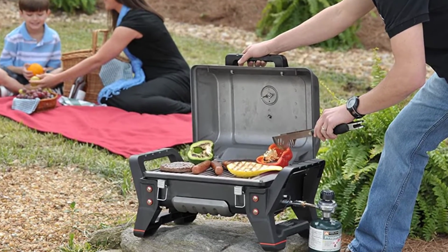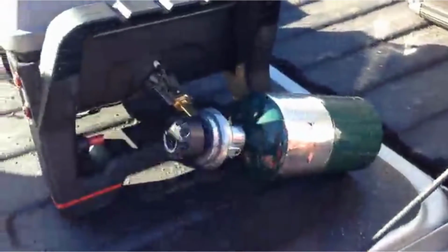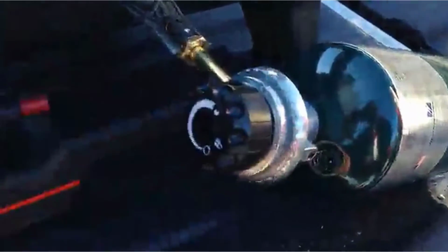The Charbroil True Infrared GRILL 2 Go Portable is also very rugged. It's built like a military hardware piece, with a die-cast aluminum locking lid and sturdy side handles. It can take a beating.